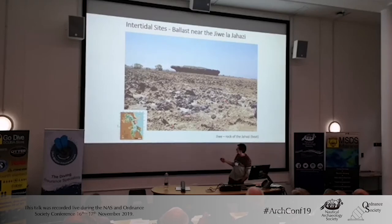And so you've got the typical form of coral and all these black blocks in there. And it turns out these black blocks are all a form of basalt. Actually, they're almost a peridotite. They're incredibly dense, and of course they are what we'd expect, which is ballast.